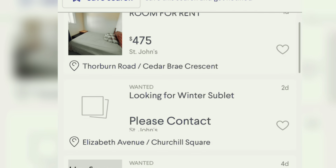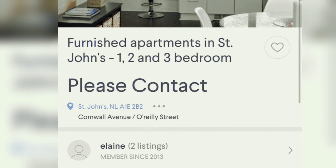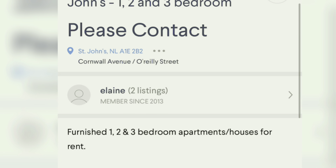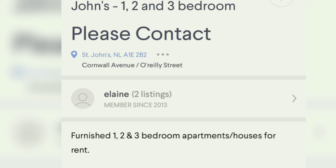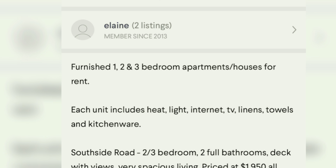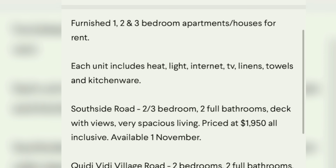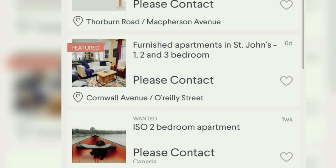And another posting in here, and I got really shocked because instead of posting an apartment for rent, I see a lot of people posting looking for rooms in apartments, but I just want to share this one that I found. It's a furnished bedroom apartment house for rent. Everything's listed down. Photos were shown earlier, but this is what is shocking here. So 2 bedrooms, 2 full bathrooms with view, very spacious living room, 1,950 all inclusive. Available November 1st. There's one at Kidividi. That's 2,900. I think the prices are really out of whack. So just be careful and compare the prices before you jump right into it. You have to do your homework.